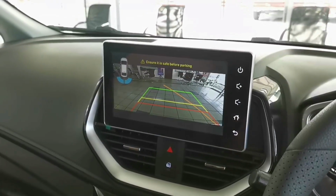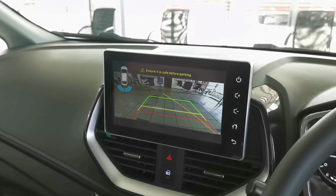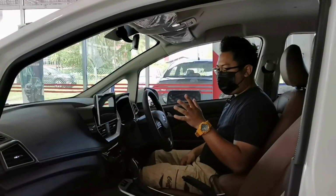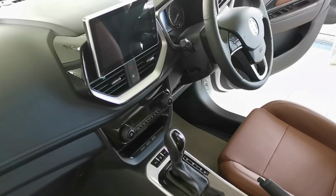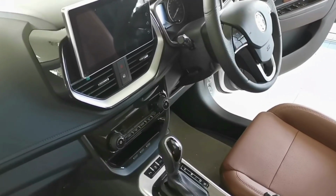So for the top spec Persona, you do get a reverse camera, and I like that it has distance as well as trajectory. Now looking at the rest of the cabin, there is this sort of silver highlight in the center console area as well as around the aircon area.